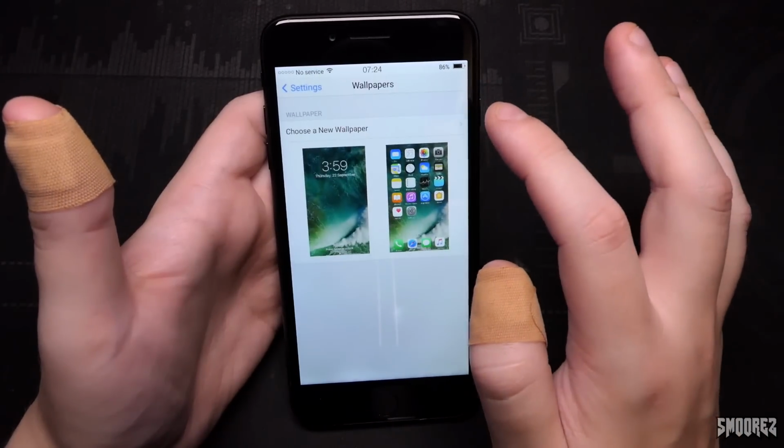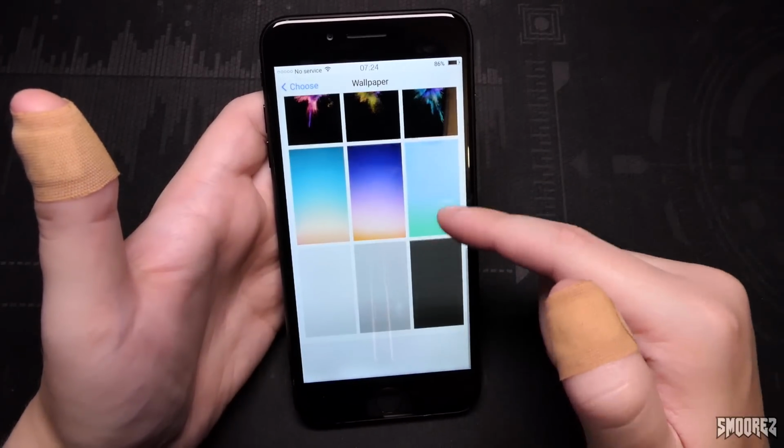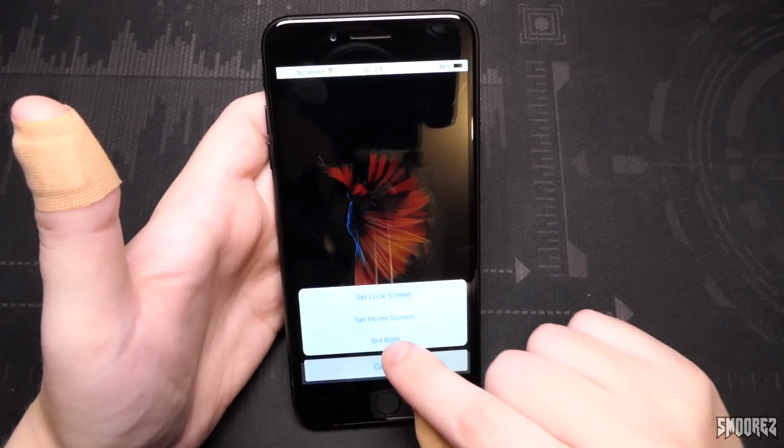Wallpapers. Choose a new wallpaper. So dynamic, we've got those ones. Then we have stills, which are all the ones stolen from the actual iPhone 7. And we've got live as well. So I'll select one of those. Can't do the setting there. Okay, so we'll just go set both.